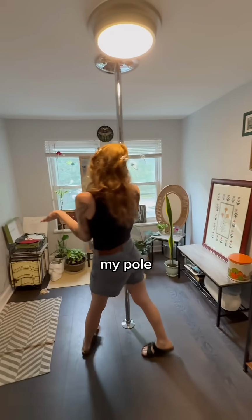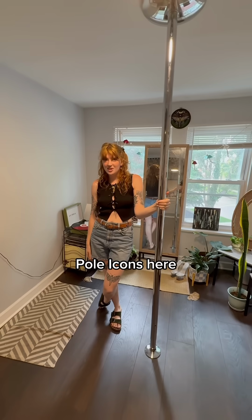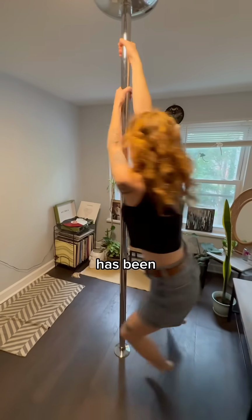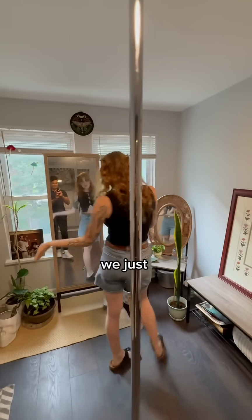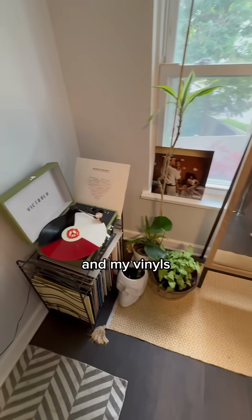And then we have my pole. So about 4 or 5 months ago, I started taking classes with Pole Icons here in Chicago to supplement my strength training, and it has been the most fun and challenging workouts. And then we just have more of my plants, some of my favorite albums and records, and my vinyl.